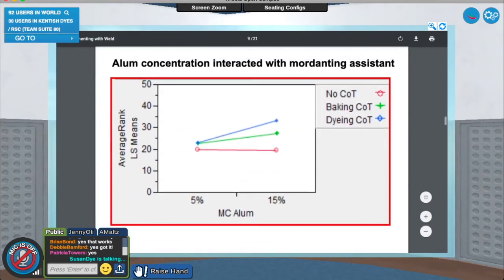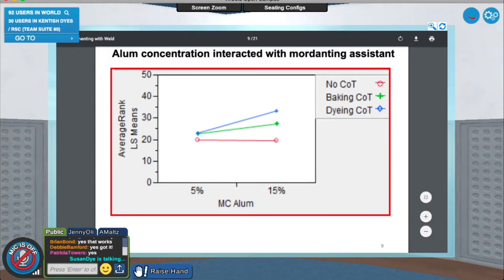So if you move on to the next slide, which is slide nine, this is the only graph I'm going to give you. It shows alum concentration, which interacted. We found an interaction with mordanting assistant.